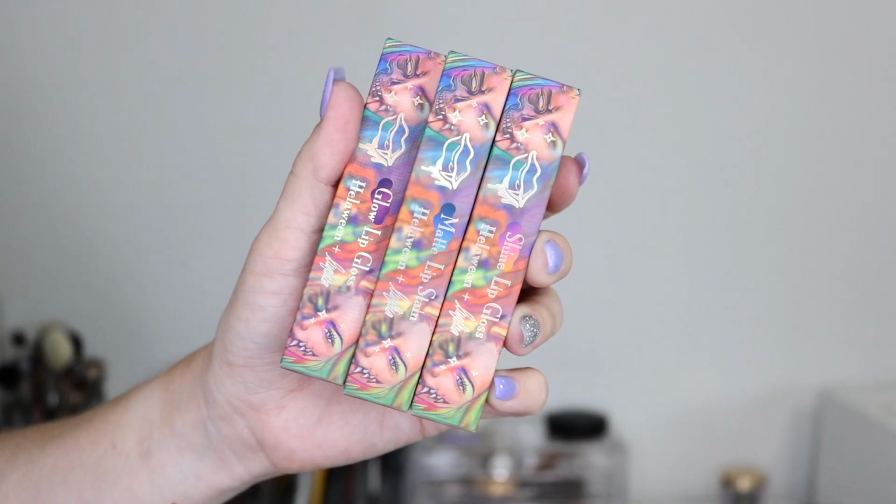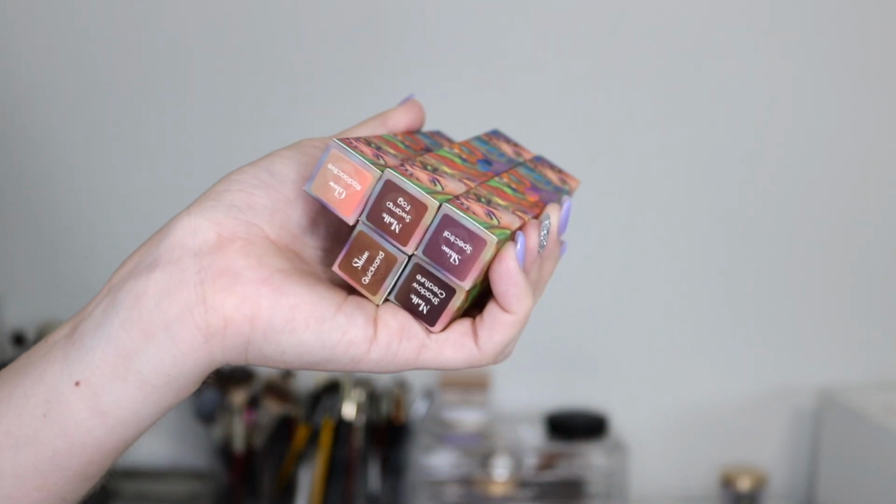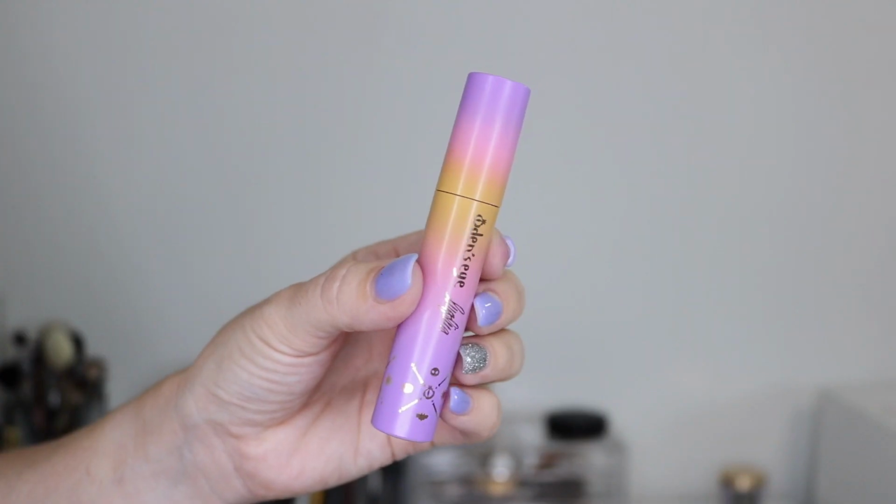I think they really do nail it. I love the colors, the vibrancy, the artwork. Absolutely stunning. But we do also have some lip products in here. There are 2 matte lip products and then there are 3 glosses. You will see these used today. You will also see them swatched. But again, the outer packaging I think is just stunning and colorful, very like Halloween vibes.